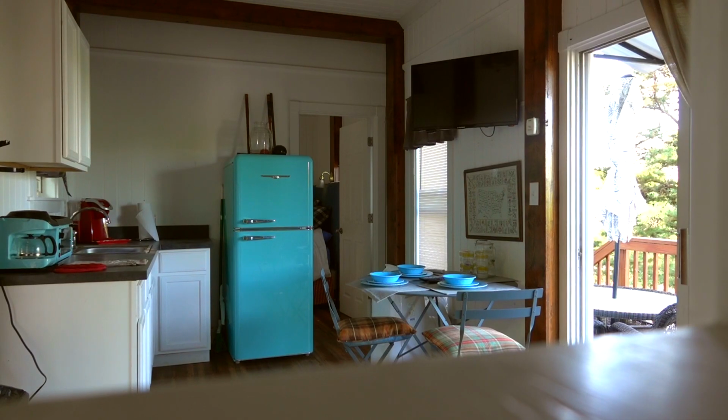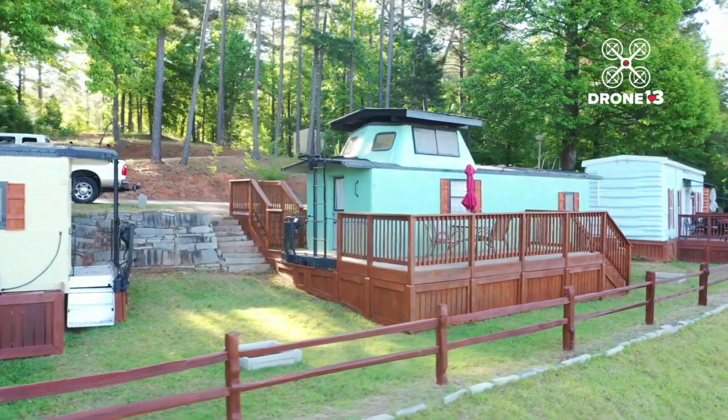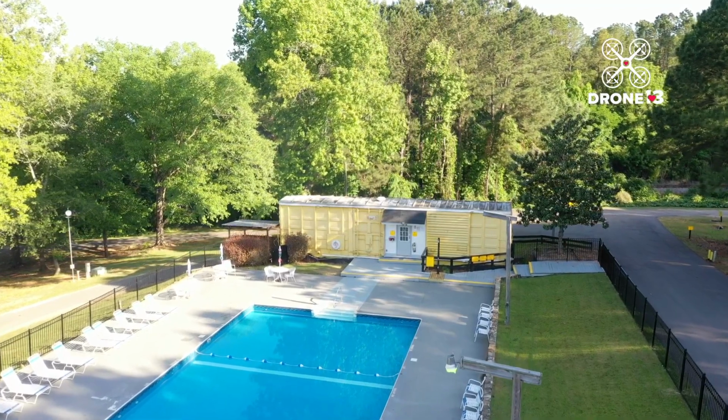When TRA bought it, I know they remodeled it a little bit then, and then recently this past year, we repainted all the outsides, repainted all the insides, put in new furniture, new dishes, things like that, tried to make it a little more modern looking.